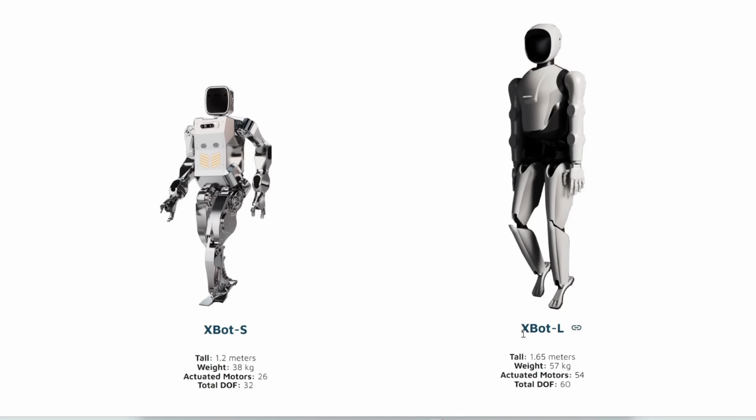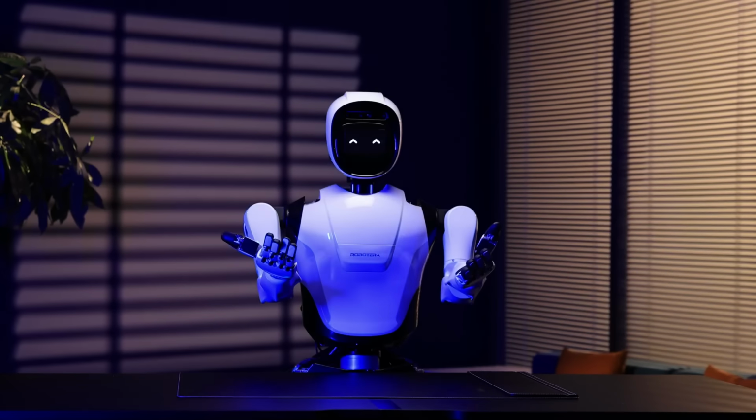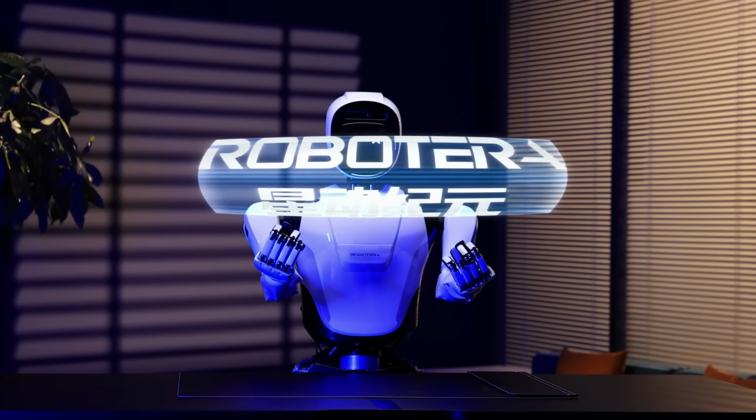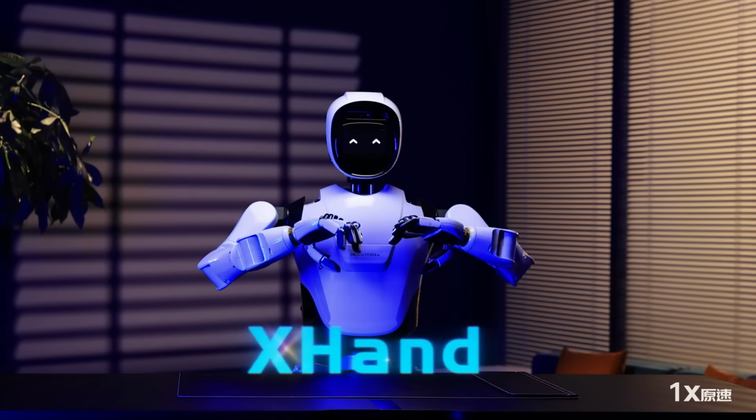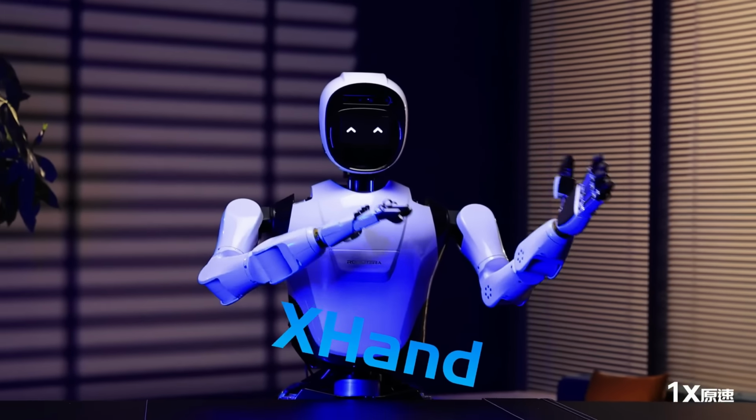They also have an XBot L, which is a full-size humanoid robot with a focus on dexterous object manipulation. So you can see its hand has 5 fingers. In fact, they call this the X hand, which is a highly dexterous robotic hand with 12 active degrees of freedom and built-in tactile sensors. In other words, it has a sense of touch.